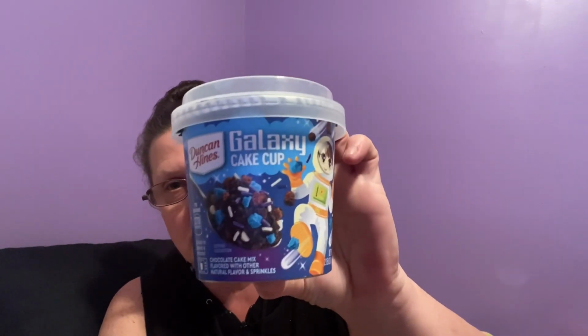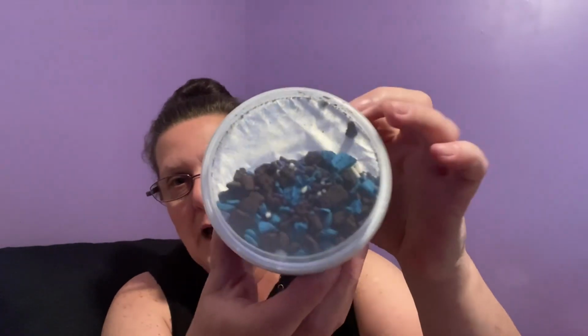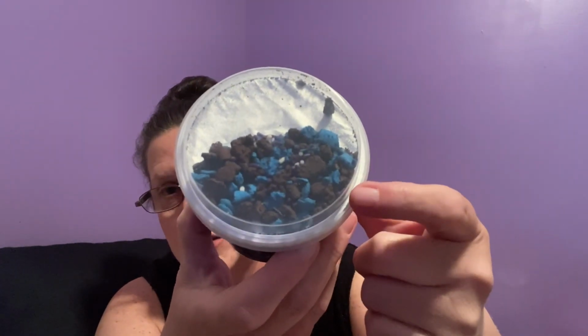All right, now, should we stay with some more fun foods? Yeah, we'll stay with some more fun foods. So more Duncan Hines. I was jumping up and down when I saw these because I thought for sure I probably wouldn't find these. These are 2.15 ounces. They are the Duncan Hines Galaxy Cake Cups. Oh my goodness, look at these babies. On the top is where you get, look at those funky colored sprinkles.